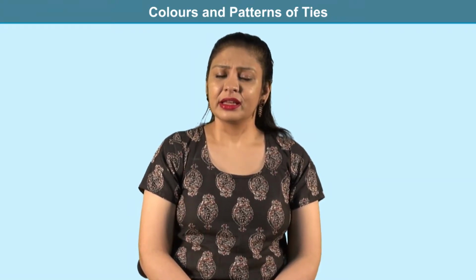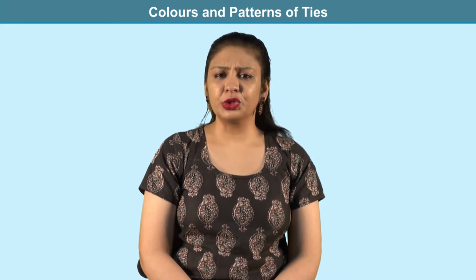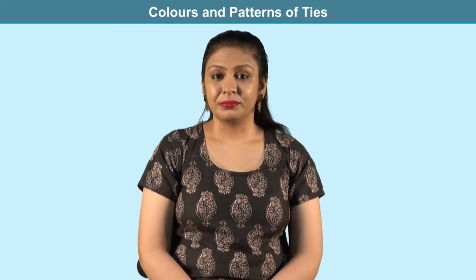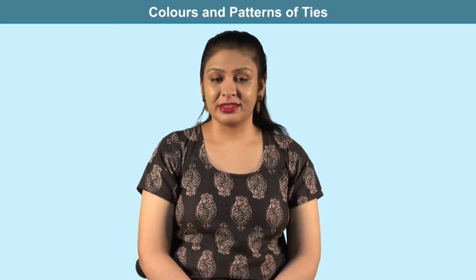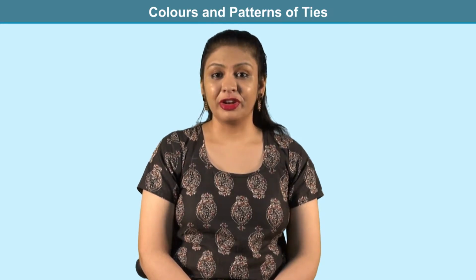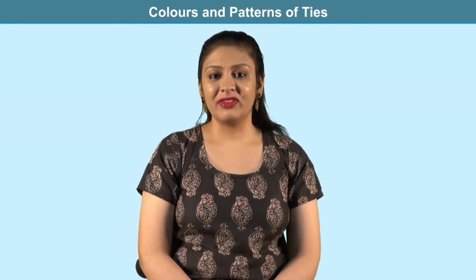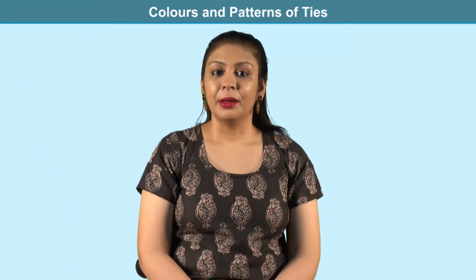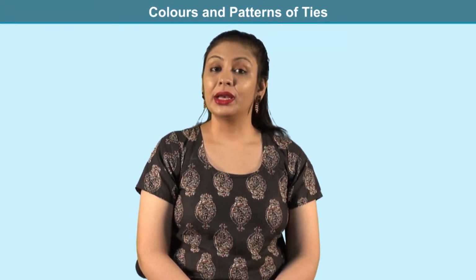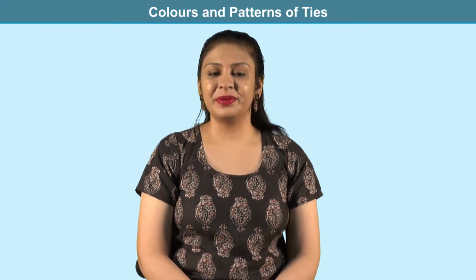Navy blue ties are considered to give a notion of honesty. Hence, people appearing before judges or students appearing for interviews or for referral committees tend to wear navy blue ties. Burgundy tie is said to represent poise, while quirky prints are a celebration of youth.